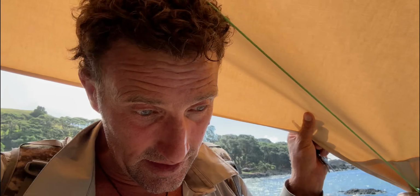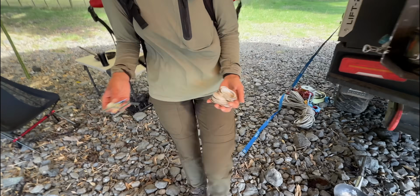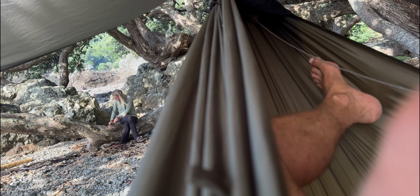Glad we didn't have to carry a massive kingy back and deal with that. It would have been nice. Catch one anyway. Let it go. Caught a small one. Oh, treasures. I can't stop scratching.